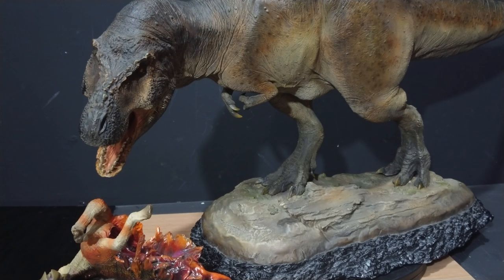The pose is better on it. The head's down on the Sideshow one, it looks a bit... bleh. I'd still like to pick up the Sideshow one, it's the sort of thing I'll keep my eye out for. But the Prime 1 one looks great. Hopefully it'll scale well, like I say, with this. But yeah, there you go, guys.